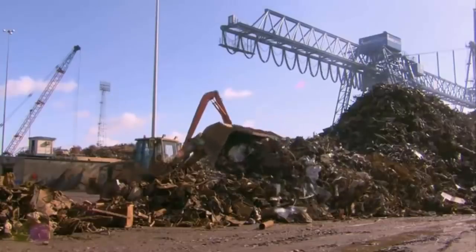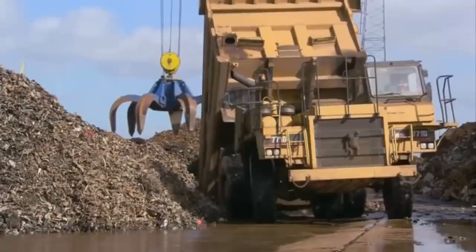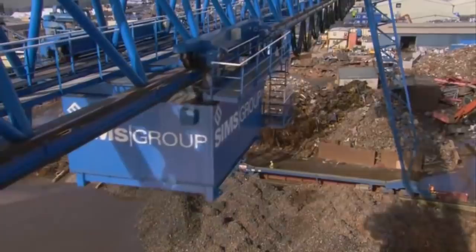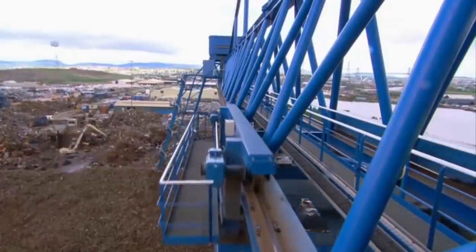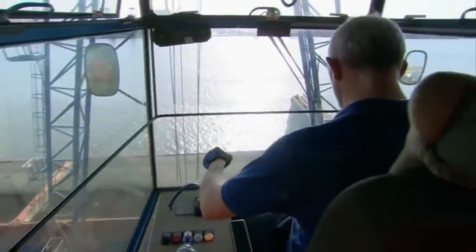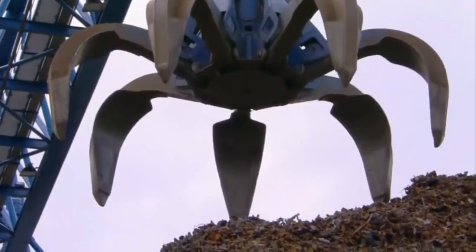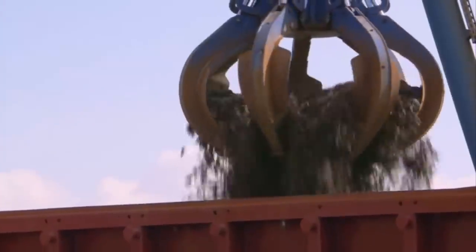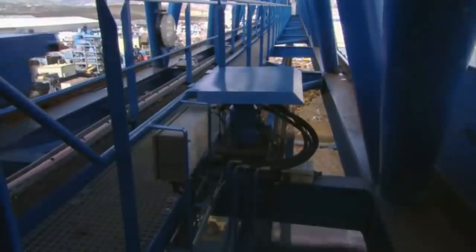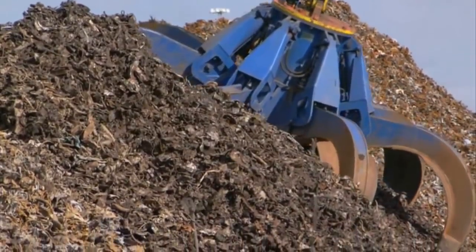Elsewhere, preparation for the rapidly approaching ship continues. This 600-ton giant crane hangs 40 meters above the ground from a 25-meter-high strut sitting tentatively over the water's edge. The claw alone weighs in at a hefty 10 tons, and it can lift 10 tons each grab, placing its handful accurately into any waiting ship. Each scoop of metal is worth a staggering $4,000. That's a lot of money for a pile of rubbish.